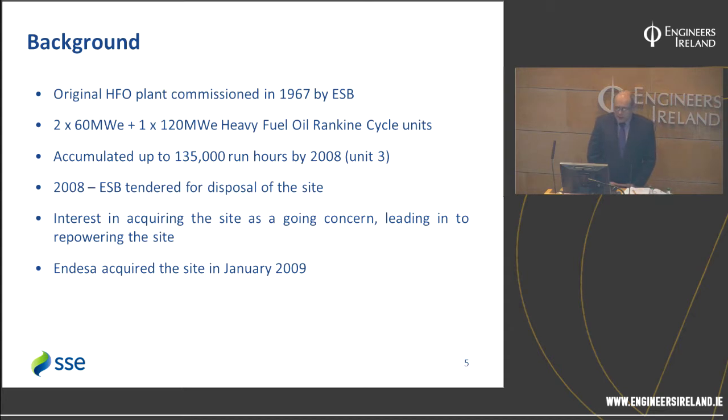Originally, when the site was mooted for sale, we were looking at the closure of the site in late 2008, maybe in early 2009. However, after the due diligence by external parties, a number of parties expressed an interest in acquiring the site, but actually acquiring it as a going concern and continuing to operate the heavy fuel oil plant until such time as the site was repowered and the new plant, whatever it was, would have been built. And that's actually what happened in the end.